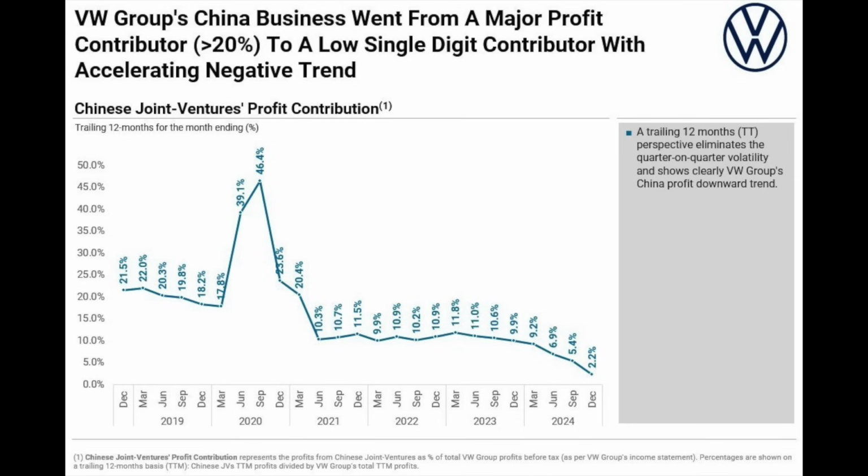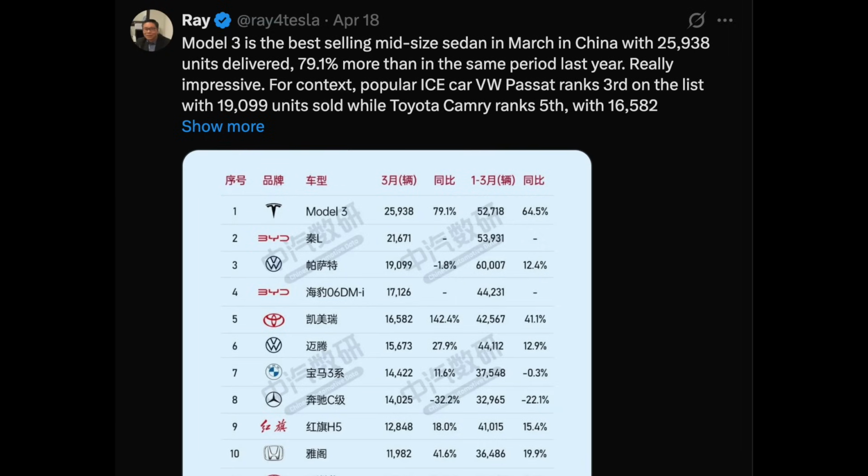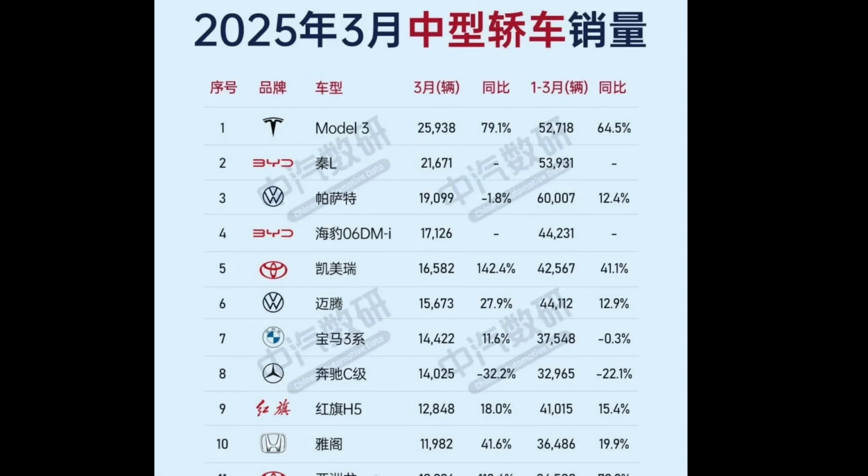But we only hear about how Tesla is having a demand problem, not that Volkswagen is literally being killed in China. But if we look at Tesla sales, we can see here, as Ray for Tesla wrote, the Tesla Model 3 is the best-selling mid-size sedan in March in China, with almost 26,000 units delivered, almost 80% more than in the same period last year. Really impressive. For context, the popular ICE car, the Volkswagen Passat, ranked third on the list with 19,000 units sold. So Volkswagen can't even keep up in the sedan market with Tesla in China with their ICE cars.